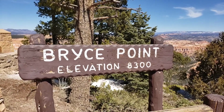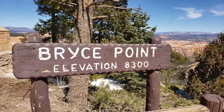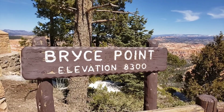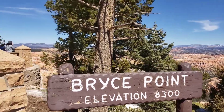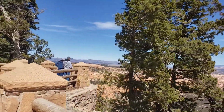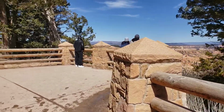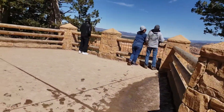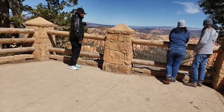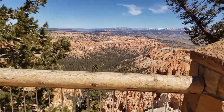Next up at this Bryce Canyon is Bryce Point, elevation 8,300. So over here, this is also a different kind of view that you can see, different from Sunset Point. So let's see what we can see right here. It's nice too.